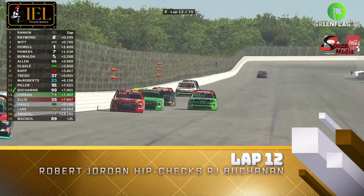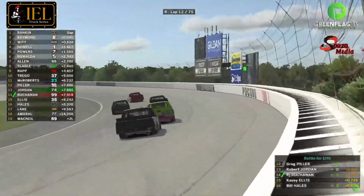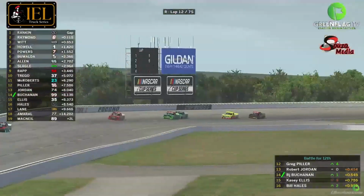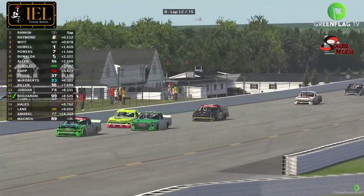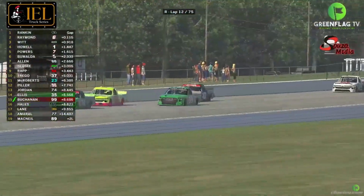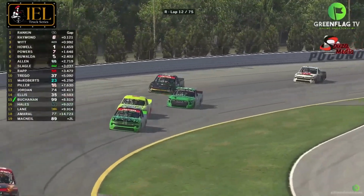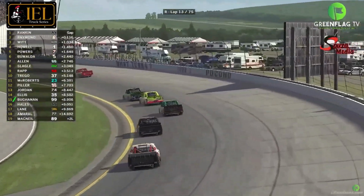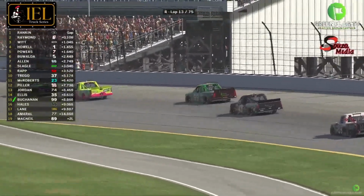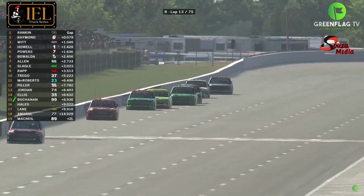As we keep our eye here on that lead pack, and jumping farther back in here, this is RJ Buchanan, maybe thinking about a little bit of a poke out here as we come down into the corner. That's the number 74 machine of Robert Jordan looking down to the inside. That got a little bit dicey. Almost contact back to front, and look at that. Casey Ellis, who had an absolute train run on him earlier, now is able to make the move by the number 99 of RJ Buchanan. Buchanan loses 2 spots in the space of about a corner and a straightaway. So one of the things we're starting to learn here in this race: momentum.